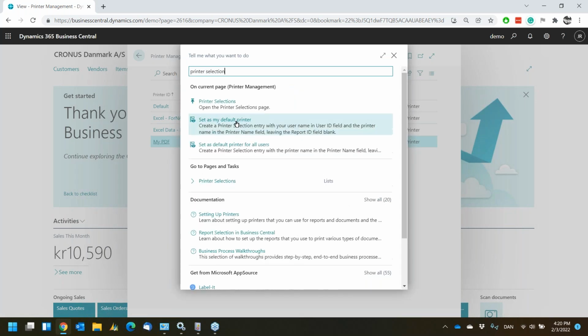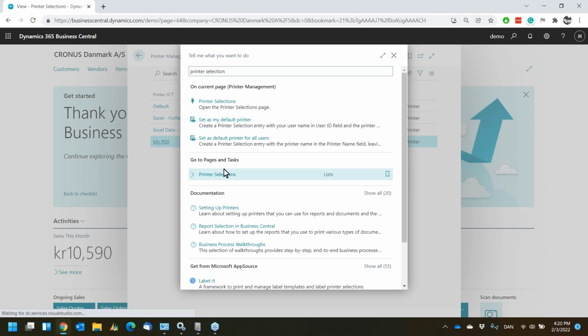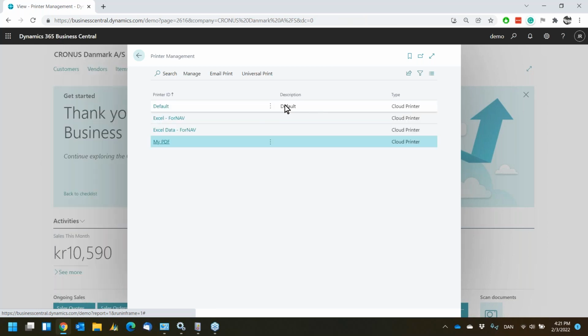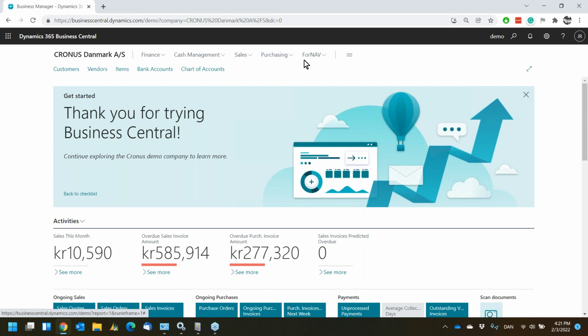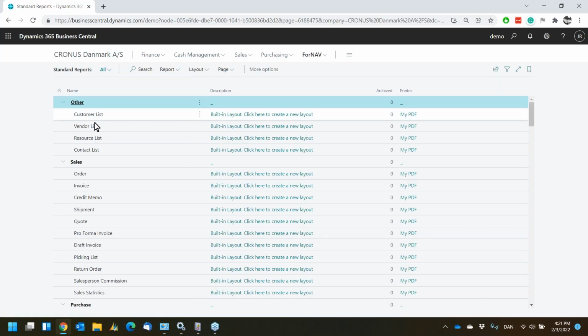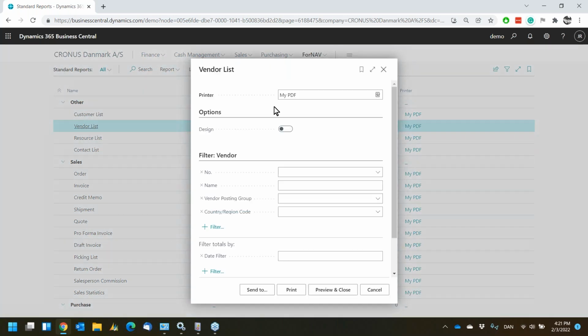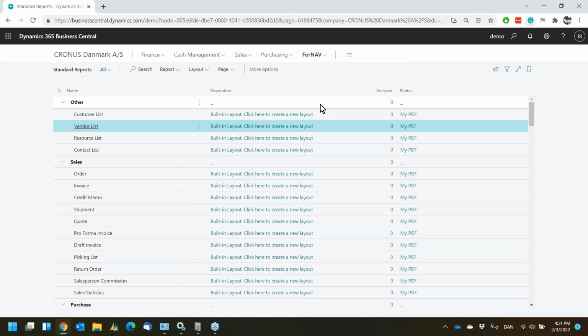This is also standard functionality in BC. Now for my user, all the reports are set up to go to this printer. And again, let's take a ForNAV report this time. If I select any report in here and I go report, run, now you can see this printer is already selected. So you don't have to set it up every time. So this is basically what this solution offers to you.